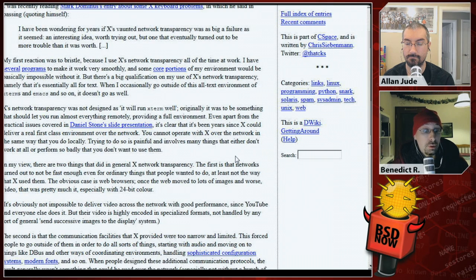And he has several programs to make it work very smoothly, and some core portions of that environment would actually be basically impossible without it. So there's a big qualification on his use of X's network transparency, namely that it's essentially all for text. So when he occasionally goes out of his all text environment of xterms and Emacs and so on, it doesn't go as well. X's network transparency was not designed as 'it will run xterm well.'